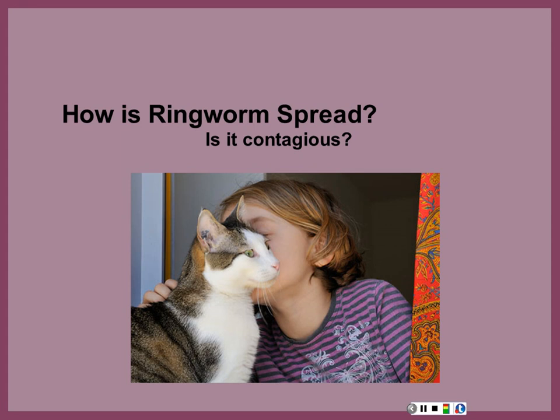And you see her hugging a cat. Can we catch it from pets? This is one of the things that we can catch from pets. And I have a picture of a cat because they're one of the biggest carriers that we tend to catch ringworm from. The cat may not show any signs at all. They may just simply be a carrier, and they may not have any symptoms of the disease. Or if they're an outside cat, they may have come in contact with another cat or another area where a cat has been that had the ringworm, and you just have to be loving up on them and petting them, and you get the ringworm spread.